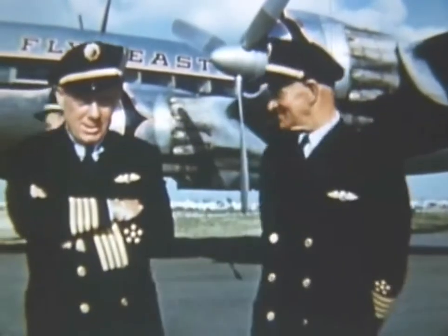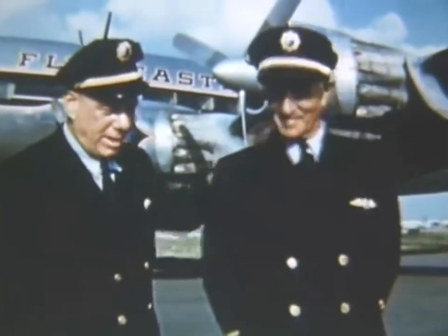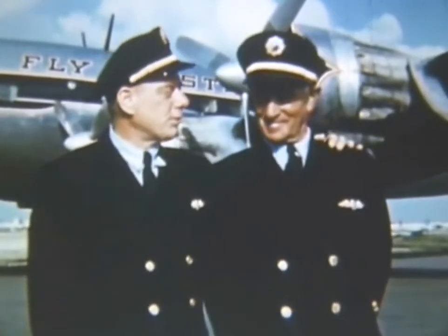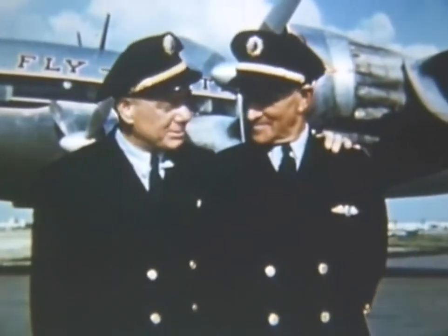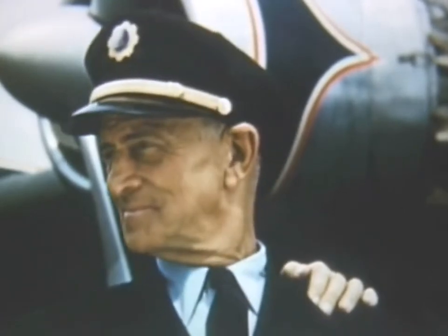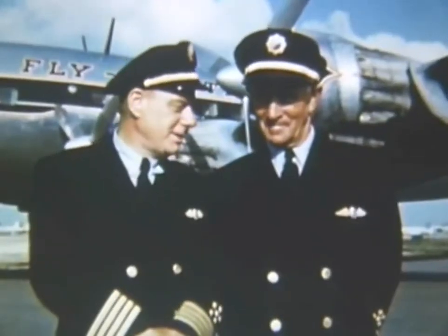Good. Now, folks, I want you to meet my co-captain for today's trip. This is Captain Dick Merrill. Over 25 years with Eastern Airlines. One of the grandest guys and one of the best pilots who ever lived. I'm sure you know of his exploits as well as I do. To name one, he was the first pilot to fly a commercial flight across the Atlantic and return. What do you say, Captain?